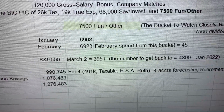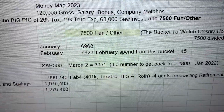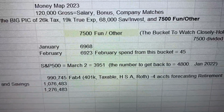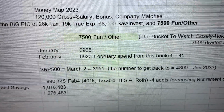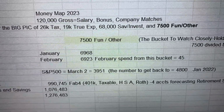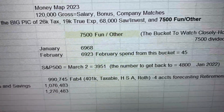I don't know if I told you that before, but I don't need the 45,000 per year, but I put that in the forecast to see, would it still be 99% at pulling 45,000 per year? Anyway, that may be for another video, and I've probably mentioned that before.